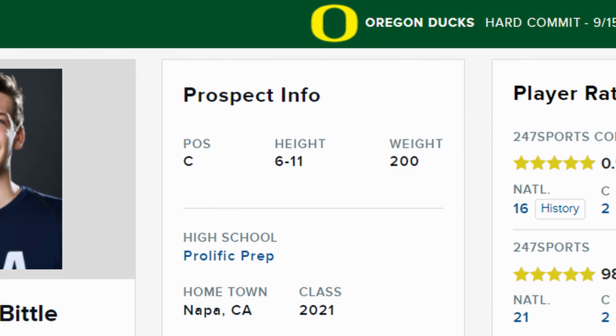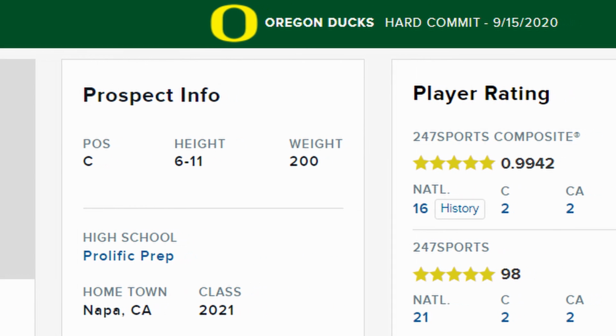Next up is going to be Nate Biddle, a top 10 prospect in the class of 2021, going to Oregon. He is a super long 7-footer, and that length affected every shot that came in the paint that he was near. He's going to be an amazing defensive prospect in that Pac-12.